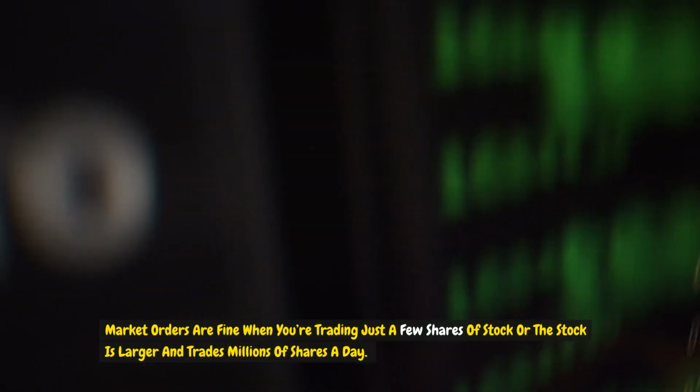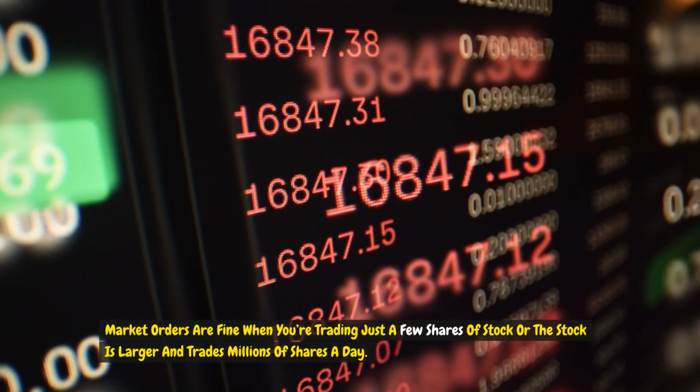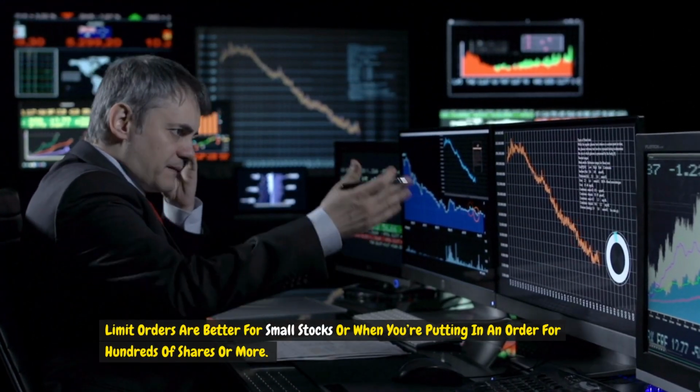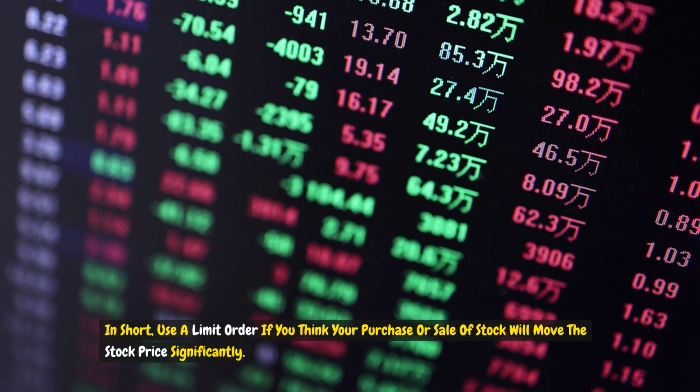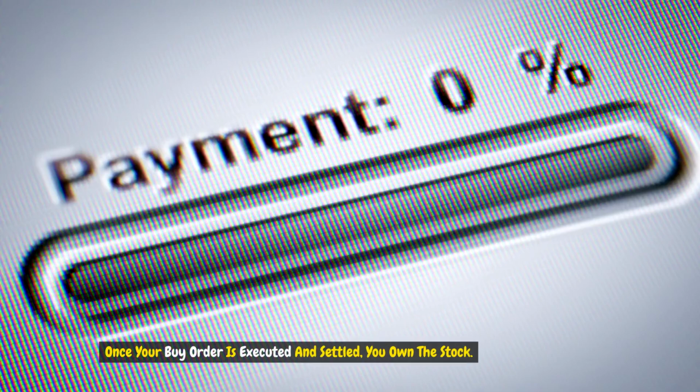Market orders are fine when you're trading just a few shares of stock or the stock is larger and trades millions of shares a day. Limit orders are better for small stocks or when you're putting in an order for hundreds of shares or more. In short, use a limit order if you think your purchase or sale of stock will move the stock price significantly. Once your buy order is executed and settled, you own the stock.